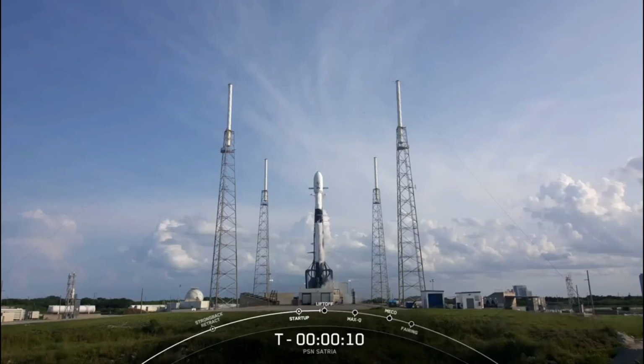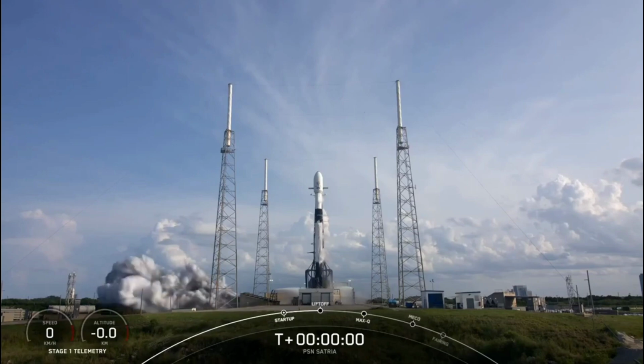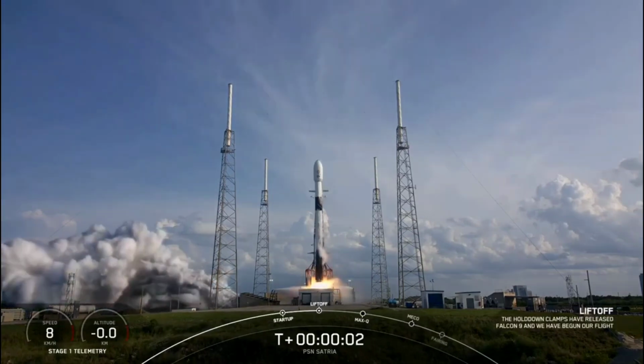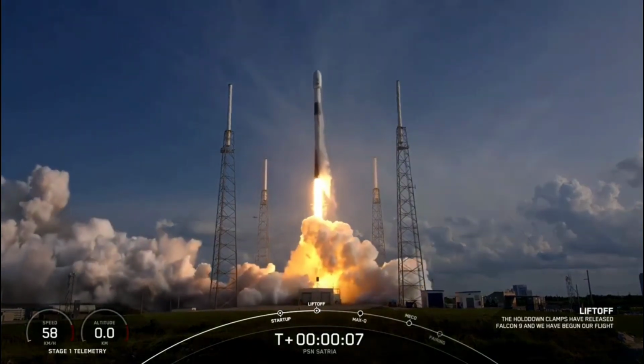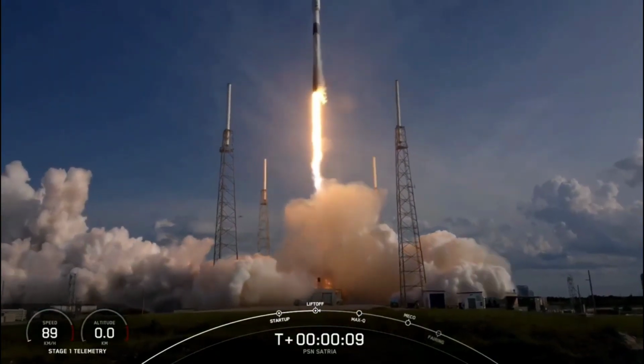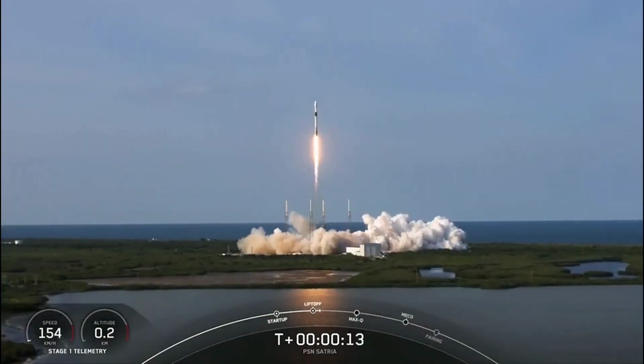T minus 10, 9, 8, 7, 6, 5, 4, 3, 2, 1. Ignition. And liftoff. Go Falcon, go PSN. Stage 1 propulsion is nominal. Vehicle is pitching downrange.